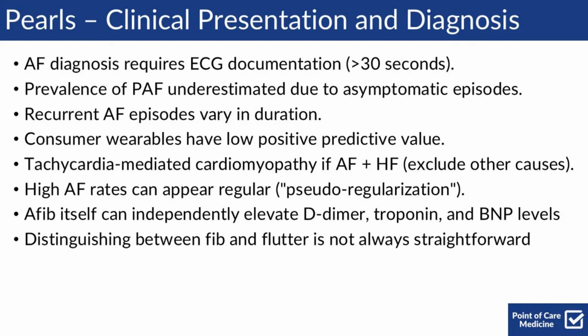AFib with rapid ventricular response, or RVR, is more often a consequence of hypotension rather than the cause of it, unless the heart rate is greater than 150. However, AFib can reduce preload via reduced atrial kick, since there's no coordinated P wave.